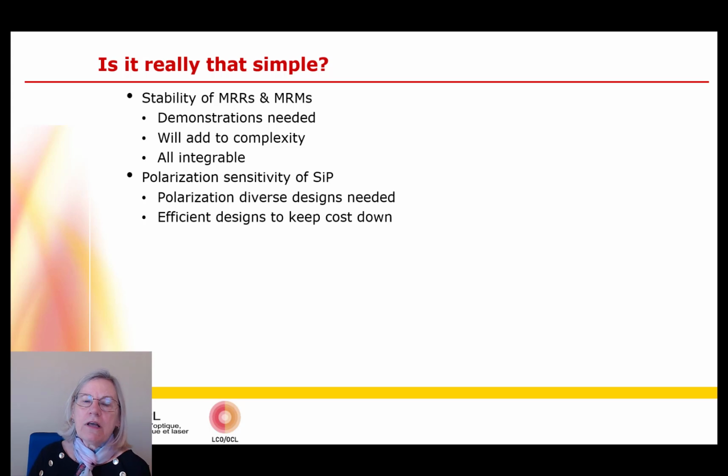So I'm getting near the end here. Is it really that simple? And of course, I haven't talked about the challenges of using microring resonators and microring modulators. The stability is challenging, and of course, people are working on this constantly, and it's getting better and better. And these are thermal processes which are very slow, and so it does add complexity, but all of these solutions are integrable, and we don't believe it will add too much to footprint or power consumption. Polarization sensitivity in silicon photonics is also an issue, and I didn't have time to talk about all of it today, but there are various polarization diverse designs that we have come up with and that will help keep costs down because they're very efficient designs.